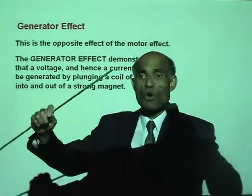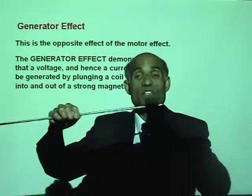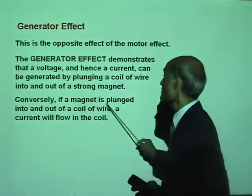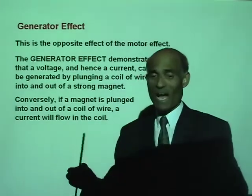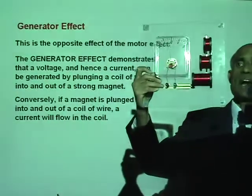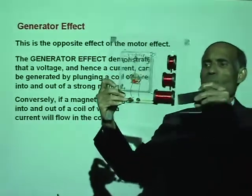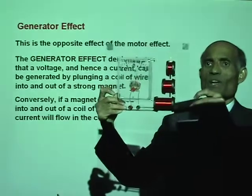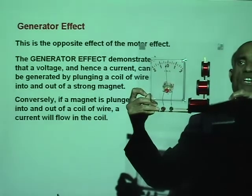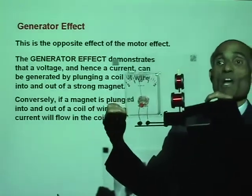You see, by plunging a coil of wire into and out of a magnetic field, you create a relative motion between a coil of wire and a magnet. Conversely, if a magnet is plunged into and out of a coil of wire, that's what we actually did. We plunged a magnet into and out. Now, one thing I would like you to notice: when I move the magnet away, the deflection is on one side, and when I bring the magnet closer, the deflection is on the opposite side.